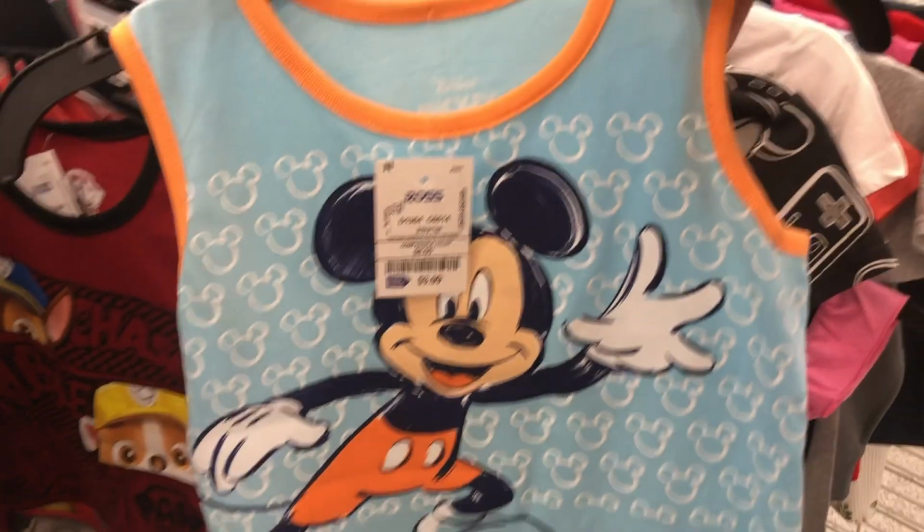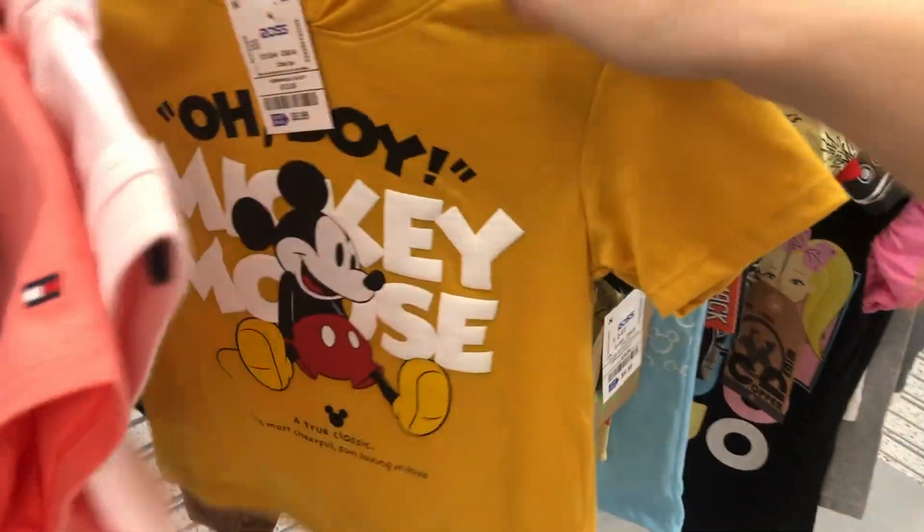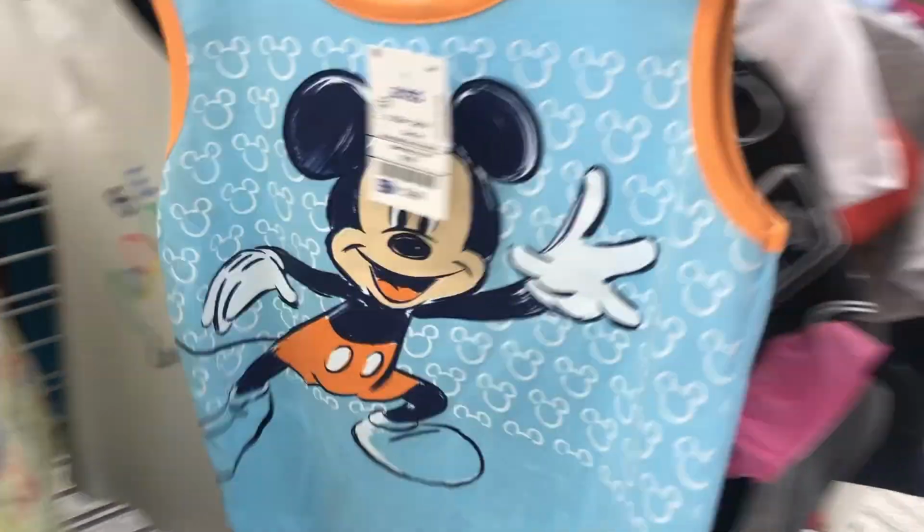Next up is Ross, one of my go-to stores to find cheap Disney clothes for the boys. I did find a really cute sleeveless Mickey Mouse shirt, perfect for a warm summer day at the parks, and of course have to get two, one for each of my boys. We'll be wearing these at Epcot for the Flower and Garden Festival.